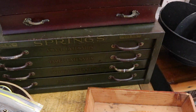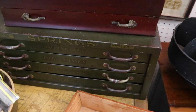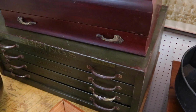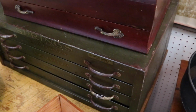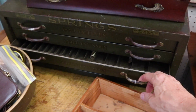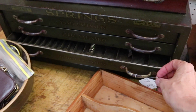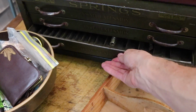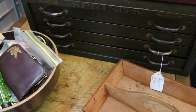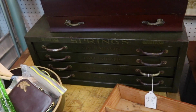This would be great for all sorts of things, not just wire and hardware and things it was intended for, but collections of jewelry or marbles or shells, all those little things people like to collect, tape measures, matchbooks, things that need lots of little drawers. So let's see what the price is on this. $90. You know, that's about what I see things like this going for. So it's not for me for resale, but it's neat.